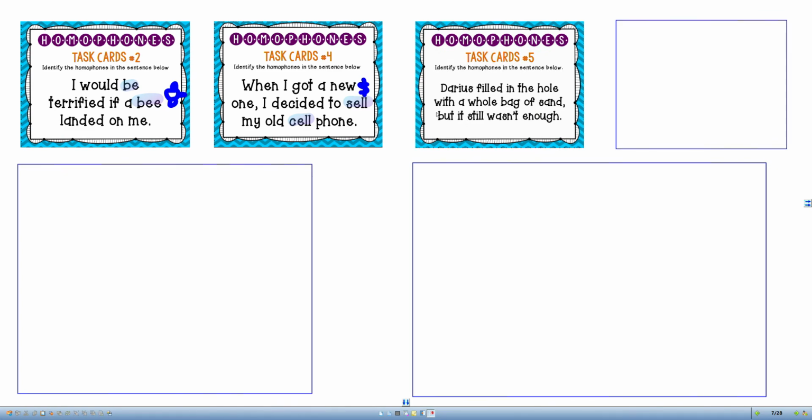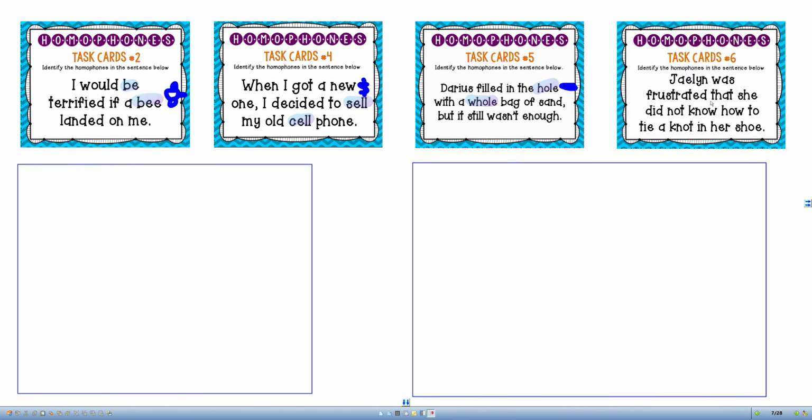Darius filled in the hole with a whole bag of sand, but it still wasn't enough. Do you see your homophone pair? There they are, hole and whole. The first hole is like a hole in the ground. The second whole is the entire thing, like part whole. Jalen was frustrated that she did not know how to tie a knot in her shoe. Knot, not.